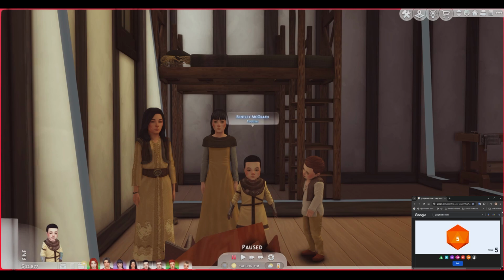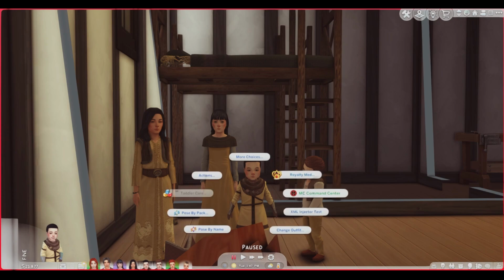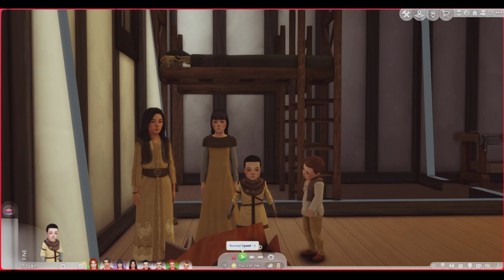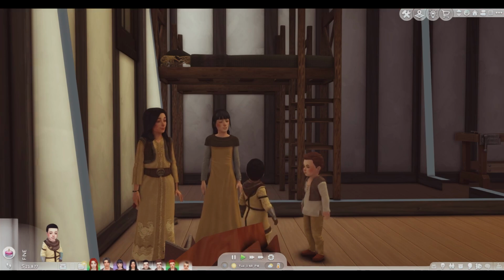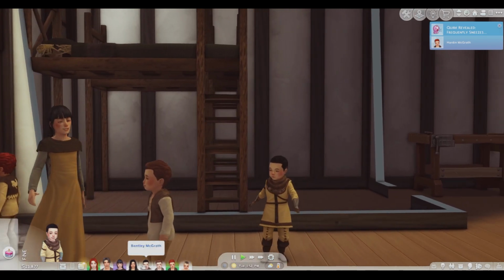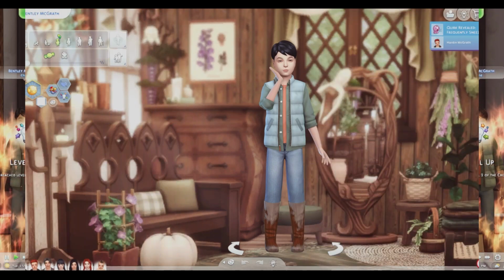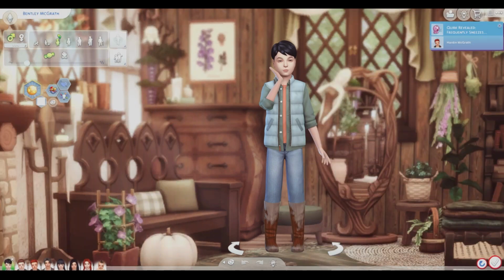We are going to go ahead and age him up to a child, and then we're going to hop into cast with him and give him his makeover. So Bentley aged up as a scoutmaster with the traits of goofball, captivating, and creative. And let's go ahead and give him his makeover and get his photo for the family tree.